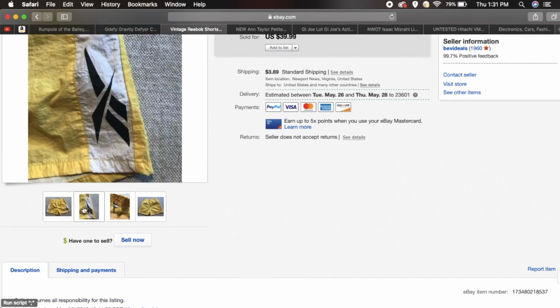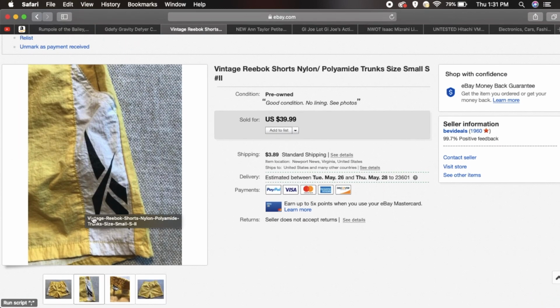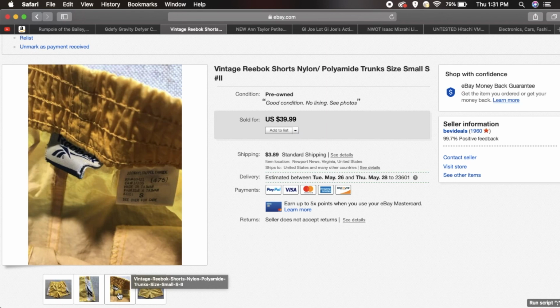So these Reeboks, I made good money on vintage Reeboks. This one wasn't too old. If you look at the tag, it's not a really old one, but because it was nylon, there was money there. So I picked that up. I paid $3.99 for this at a thrift store.